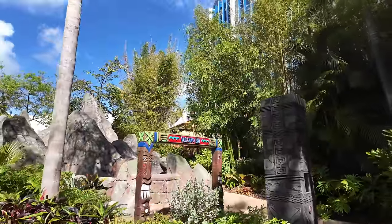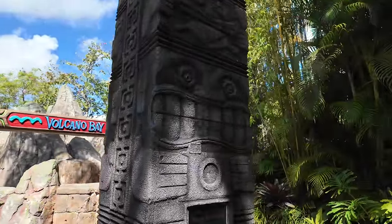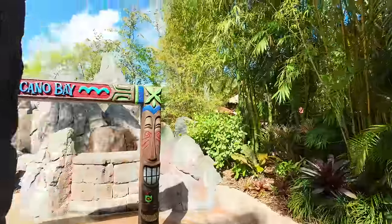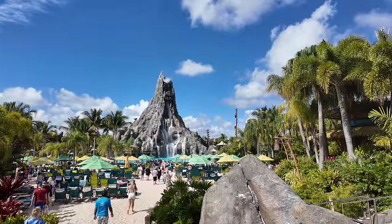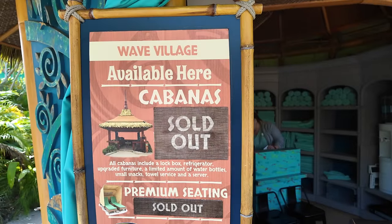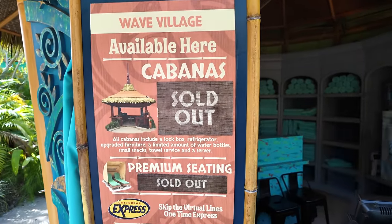Right when you walk in, you can find the first of many photo opportunities. All you do, you will scan your Tapu Tapu right there, and then you'll pose down with this view. Oh my goodness, this view never gets old. Well, I was hoping one of the upgrades would be available, but everything is already sold out.